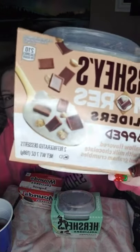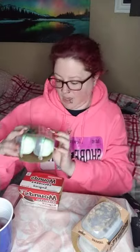Our last Colliders. I don't know if there's any more, but we'll be done after this. Totally forgot that I got three, so I'm not gonna eat the whole thing of all three. But we got Hershey's s'mores. What do you think of that? We have Hershey's mint. These are both chopped. And then we have Mounds Collider. Now look at that picture. See all that white? Now look in there. Not that much white.